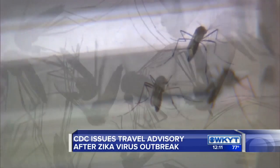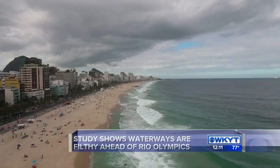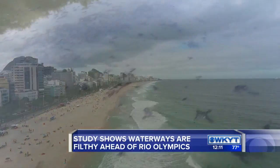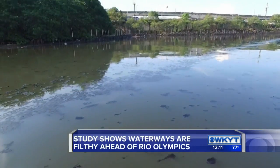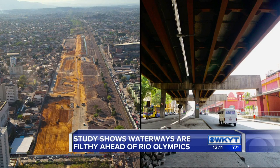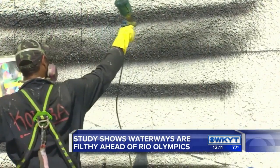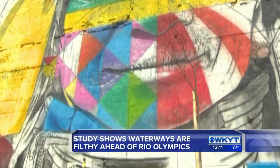Health officials say intensive mosquito spraying is not working as well as they'd hoped. Now, Zika isn't the only problem plaguing Rio. Just days from the start of the Olympic Games, according to a 16-month-long study commissioned by the Associated Press, the waterways are contaminated with raw human sewage, along with dangerous viruses and bacteria.